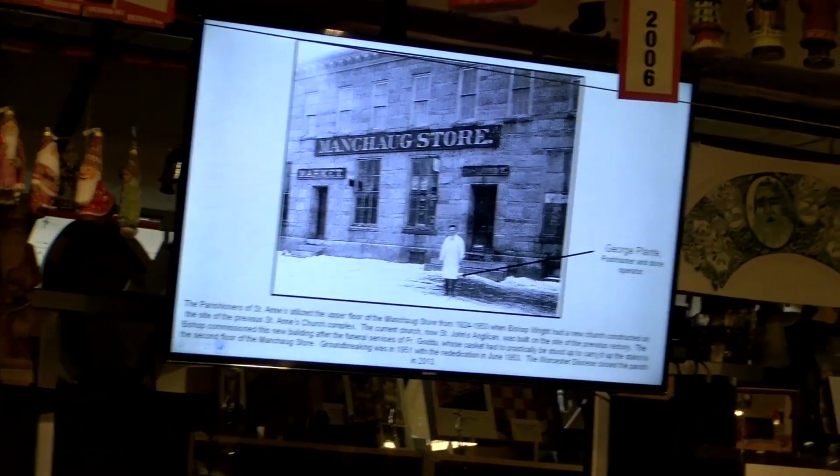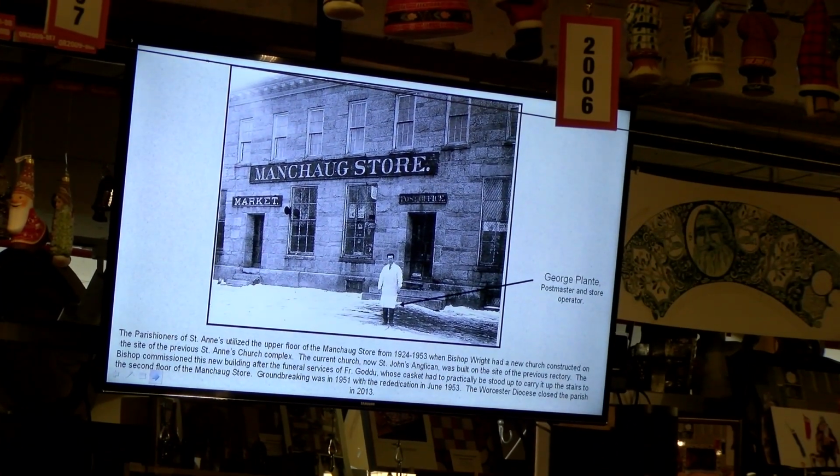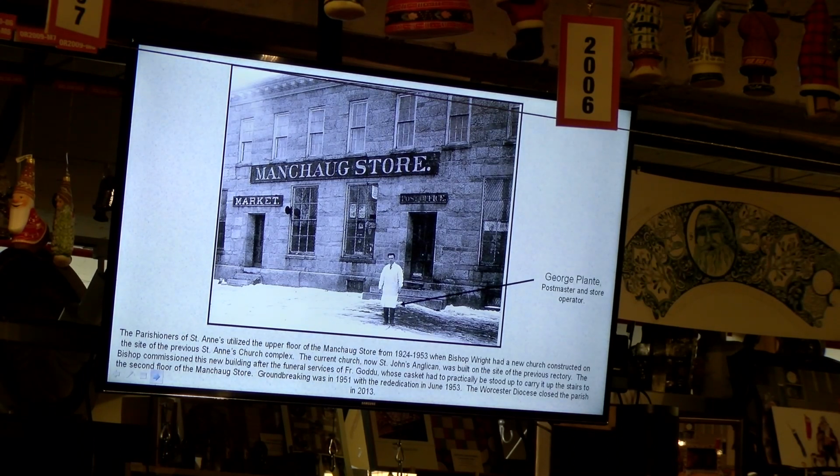And for anyone in this room who grew up here, you probably remember the fire escape. That was a secondary exit that was quite frightening. And they probably would still be having Mass there if it hadn't been for the death of their priest, Father Gaudu. When Father Gaudu passed away, the bishop had to come and do the funeral Mass. Well, the narrow stairway, the only way to get the coffin up the stairway is to stand it up. So the bishop had never witnessed that before. So at that point, they decided to break ground.